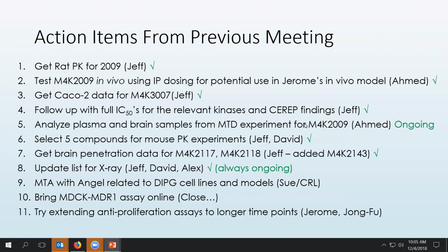We ran an MTD study, a maximum tolerated dose study, here at OSER, and we were going to analyze the plasma and brain samples and finish that study. That's still ongoing. We have some preliminary results that look quite promising. Brain penetration looks really good. We're just looking at the data a little bit more carefully before we release it, looking at absolute concentrations just to make sure that we're all aligned.